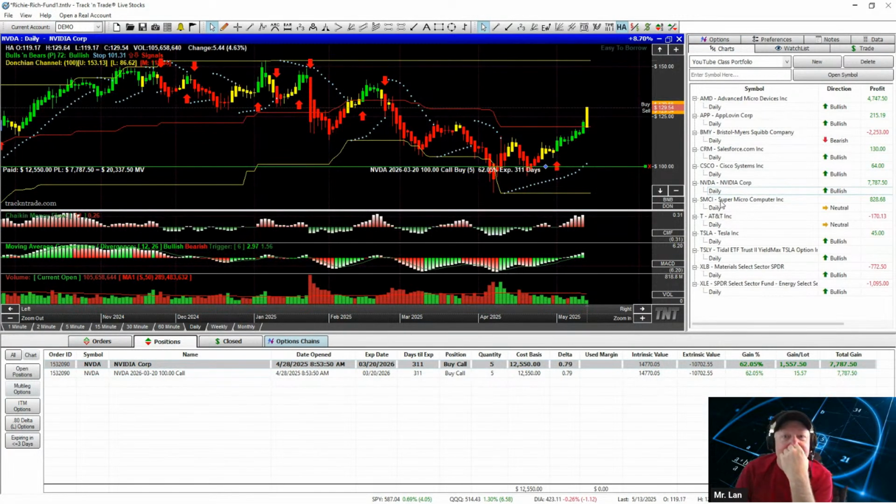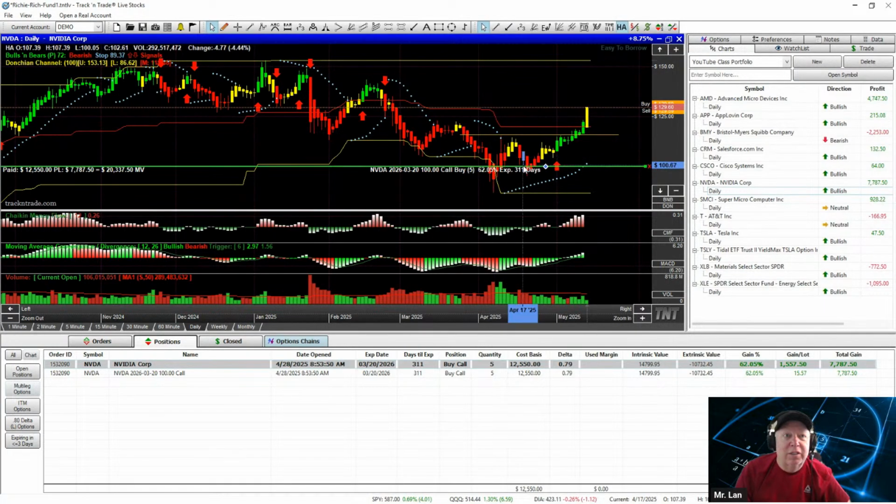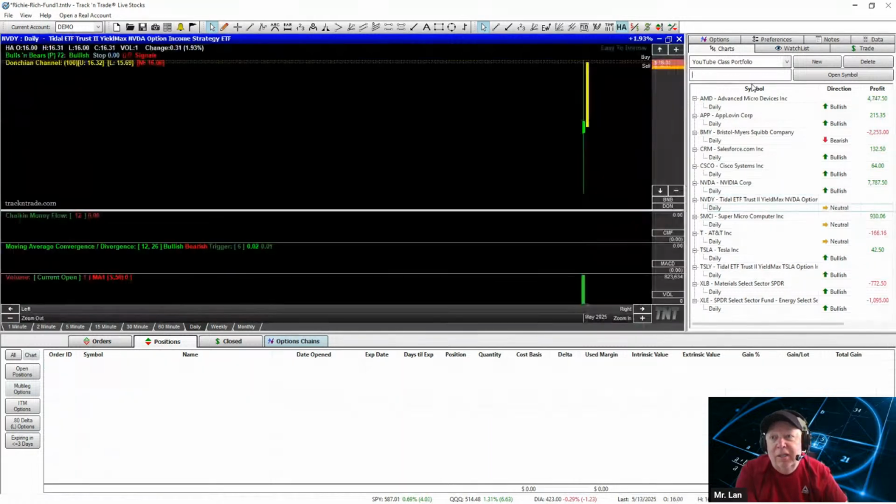All right, there's another one. Ooh, this one we don't want them to take it away from us. Look at this, NVIDIA. We didn't put a covered call on this one. We just got our long call in here. No covered. Look at that baby, rock and roll. We've been pouring money into this market too, but not in NVIDIA. We've been putting it in NVDY. Have you guys got any NVDY?